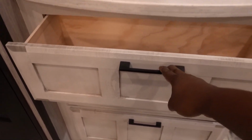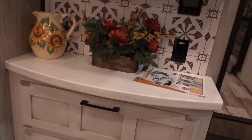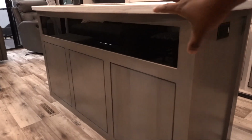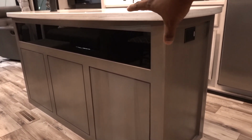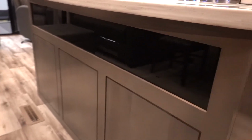Look at the attention to detail on this rig. This is top notch. Top notch. It's a lot of money, but I think you get a lot for that asking price. And then here's the other side of the island too. Look at that little glass treatment it did. That's really cool.